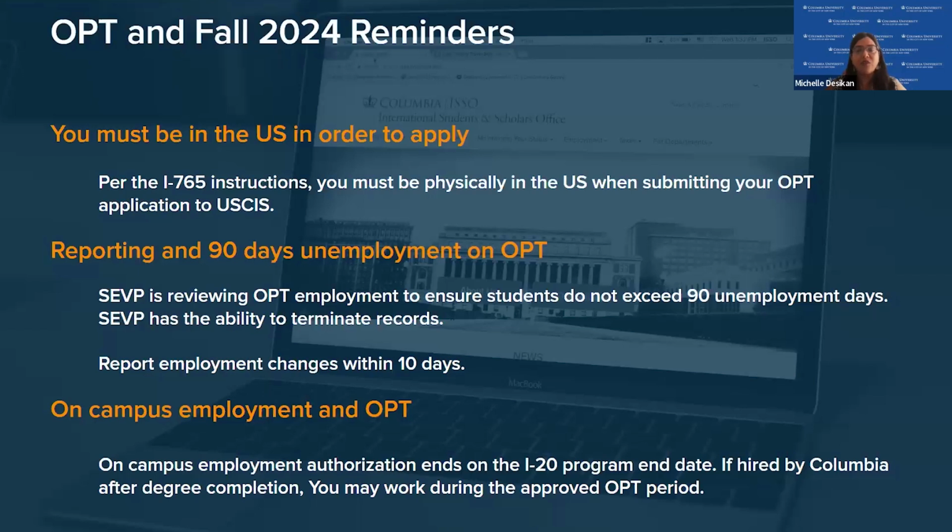After that, if you are hired by Columbia to work, which you could work at Columbia after you've finished your program, you need to keep in mind you can only work once you've received that EAD card. So you must be on an approved OPT time. And then you can work at Columbia again in a job that's commensurate to your degree level, right? You couldn't necessarily go back and do a student position, but you could do something else at Columbia. So it's really important to talk to your hiring supervisor, let them know that you've graduated now so they can let you know what type of positions you'd be eligible to do.